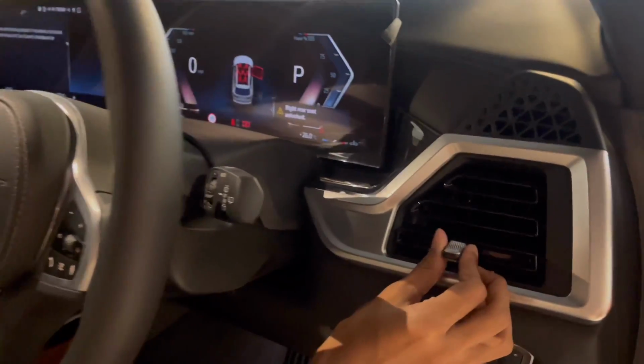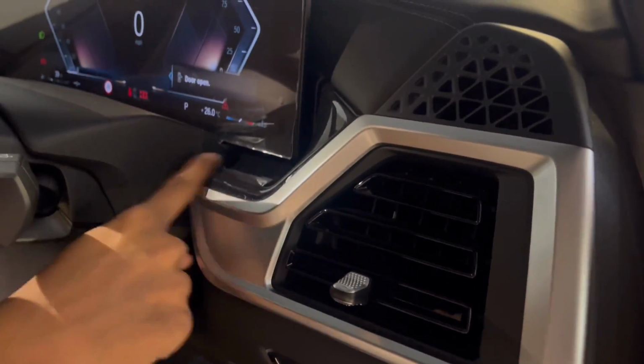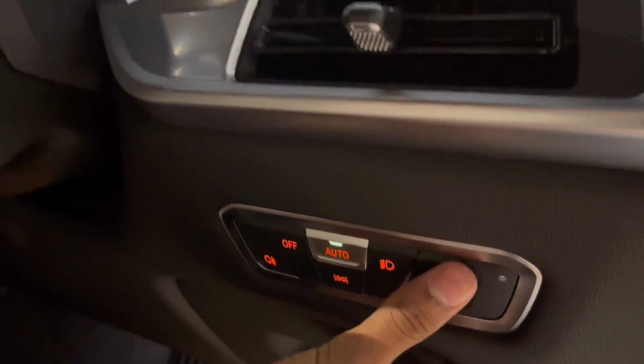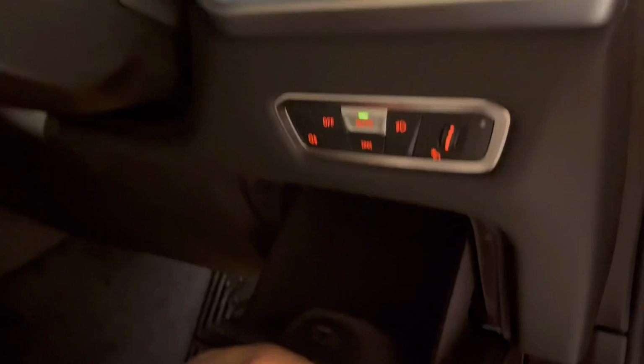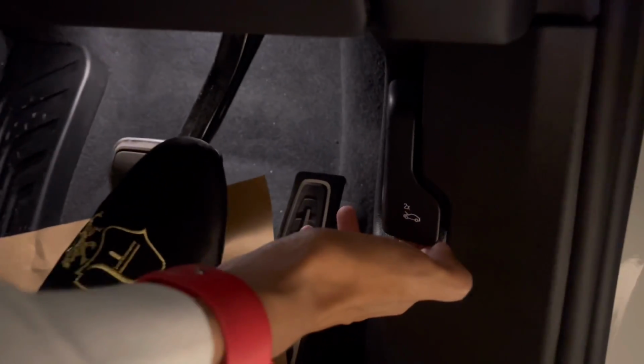So you have your AC vent here, and you control it or twist it for turning it off, and you have the wood inside there. You have the headlight controls here and the brightness for the instrument cluster, and if you can see there, it dims and lights up. And this is for a storage area. And then you have your dead pedal, brake pedal, and gas pedal, and this is for opening the hood of the car. And I'm going to turn the car off.